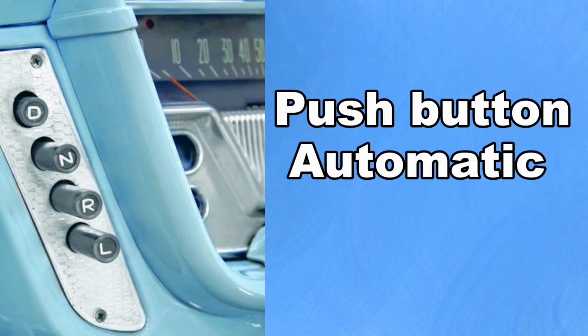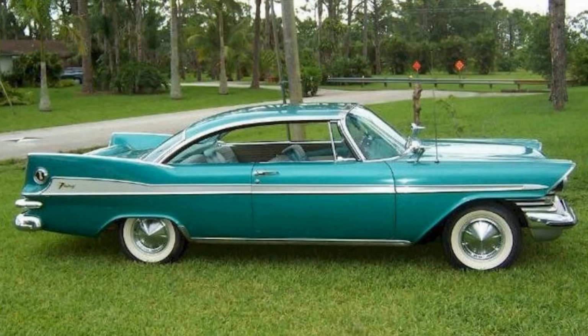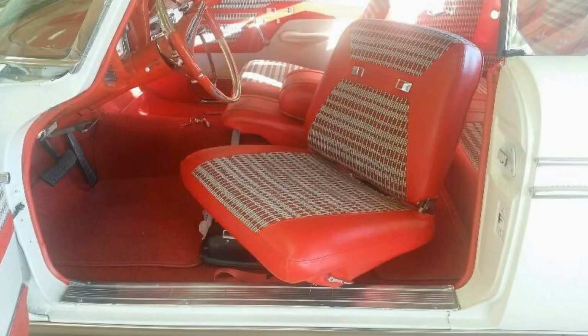57, 58, and 59 Furies were available with push-button automatics or 3-speed manual transmissions. For 59, a 4-speed manual transmission was offered. For their day, these were probably the fastest cars on the road. These cars had beautiful interiors to match their performance. In 59, an option was swivel bucket seats.